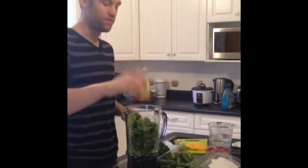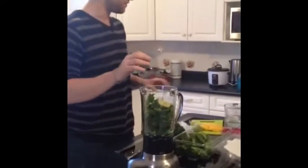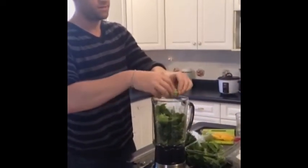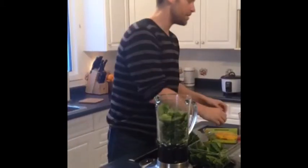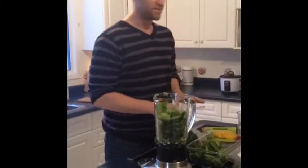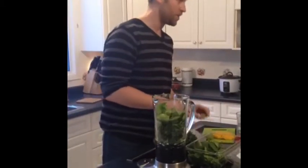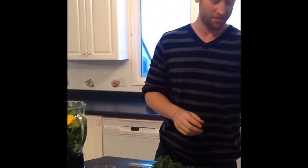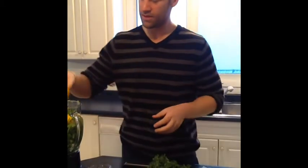So we've got kale, we've got spinach, then into that I'm going to put half an avocado. Avocado, of course, high in folate and fiber, amazing for the body. I should probably break this up a little. It's not as pretty, but hey, we can do that. Then, to hide the taste of all this stuff, because it's not the most delicious in the world, we've got ginger, good for the stomach. We put in, I like to do about a half to three-quarters of a mango.